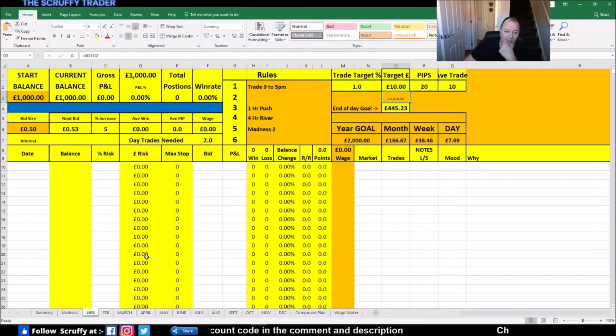And then you just fill in the sheet as you go. As you see, the balances pre-populate right the way through. So if you start here in January, for argument's sake, the way this works is your starting balance, the current balance, the gross P&L. It's called gross P&L because sometimes you will see the balance looks slightly out of whack, and that's because you put your interest and your service charges here, and it'll work it all out for you. Your percentage growth or loss, how many positions you've taken, and your win rate. It'll work out your average pip and your average win.